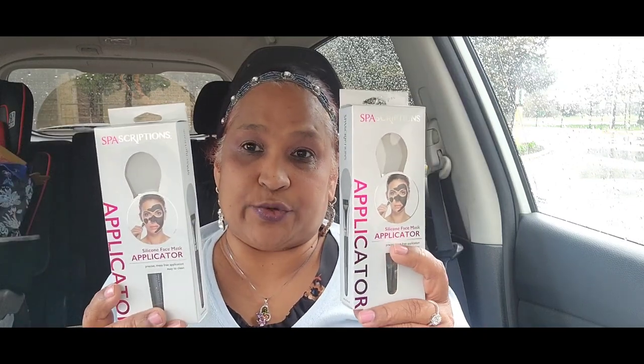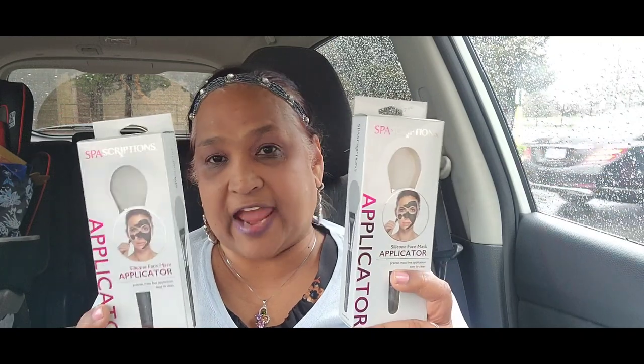The first thing I found, OMG, I'm always stoked when I find these. Silicone face mask applicator. And I bought 4 of these. I like to include them in my giveaways when I do the mask giveaway. This is exciting to include in your giveaways. So I picked up 4 of these. Look at that. The other 2 are somewhere in another bag.